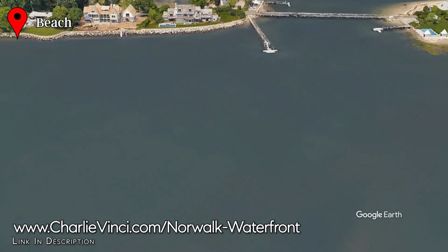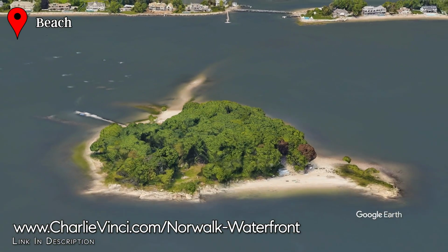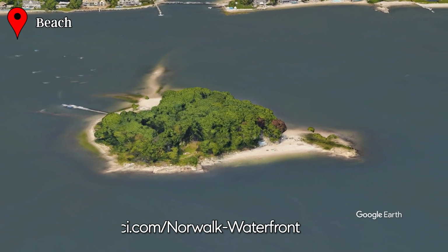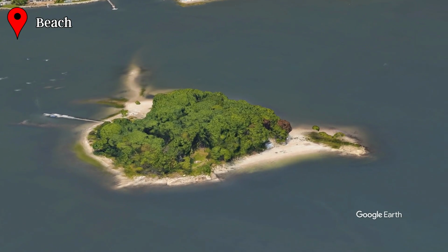This is also where you'll find the Sprite Island Yacht Club and its private island just offshore. If you'd like to be part of a family-oriented community, spending time on the island is an excellent way for you and your family to build long-lasting friendships.